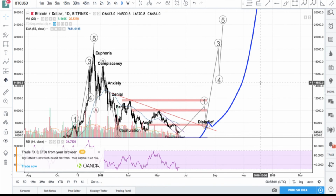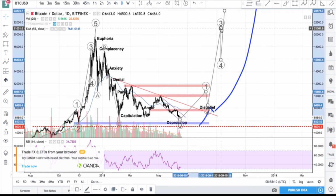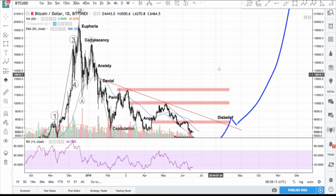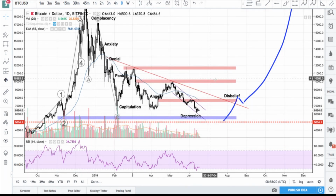This is well within technical analysis. So as long as we stay above the previous low here, the February low, then I think we're looking bullish. And that's what my thoughts are for the week ahead. However, if we break this low, the next level is this support here, which is around the 5,500 level, and then we're finally going to reach down here at this 5,000 psychological level.